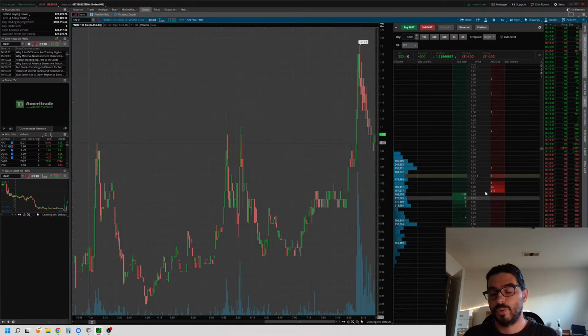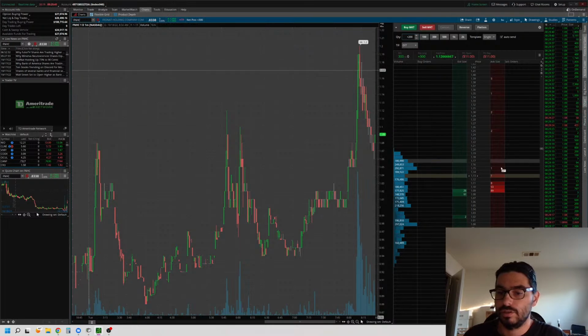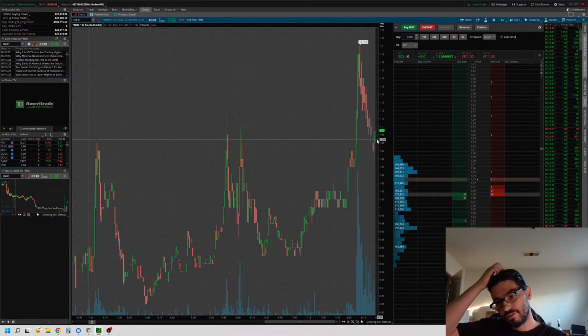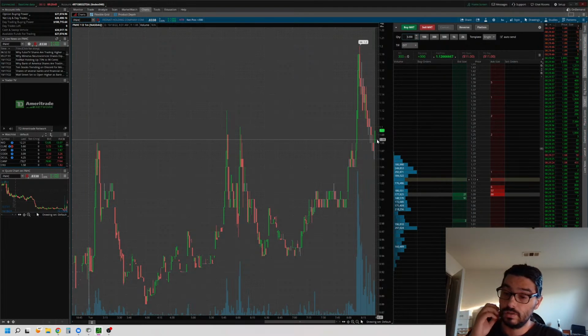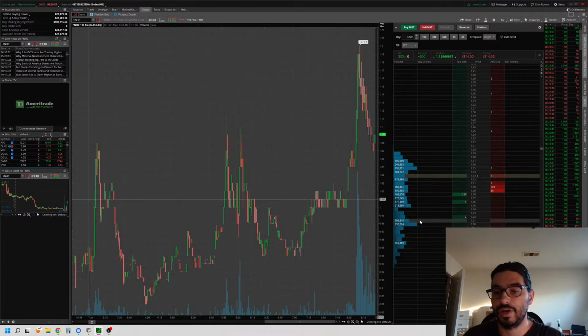We see the support and resistance starting to build right here. And when the market opens, I'm going to say it's going to climb. This is the bottom right here for today. So I think we're going to see a rapid climb. Hopefully I'm right. Ford just made a new high. Ford is at 1221.